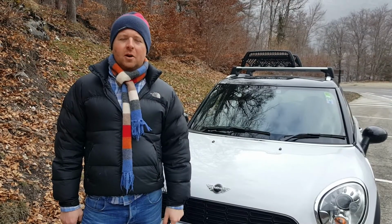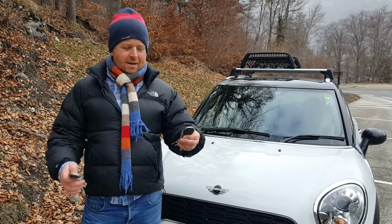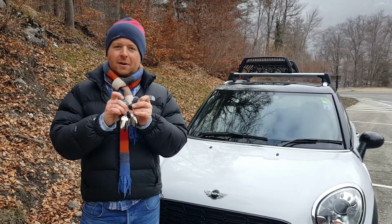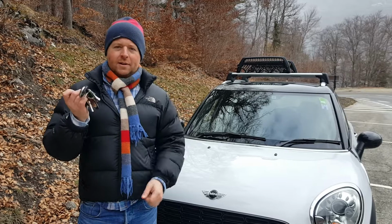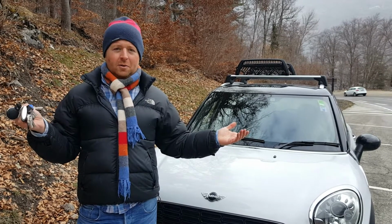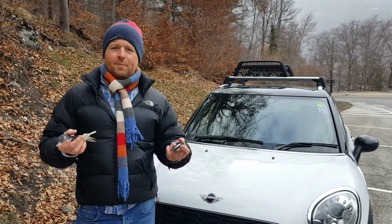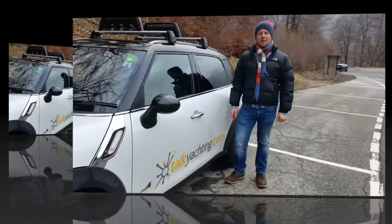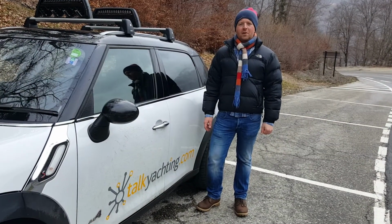Another tip is not to forget to bring your spare keys. I have both sets of keys with me here. Notice they're not on the same keyring. Sounds stupid, but if you lose that one keyring, you have no keys at all, not even a spare set at home. So bring a spare set, leave one in your accommodation, have one with you. Just a few useful tips for having your car over here.